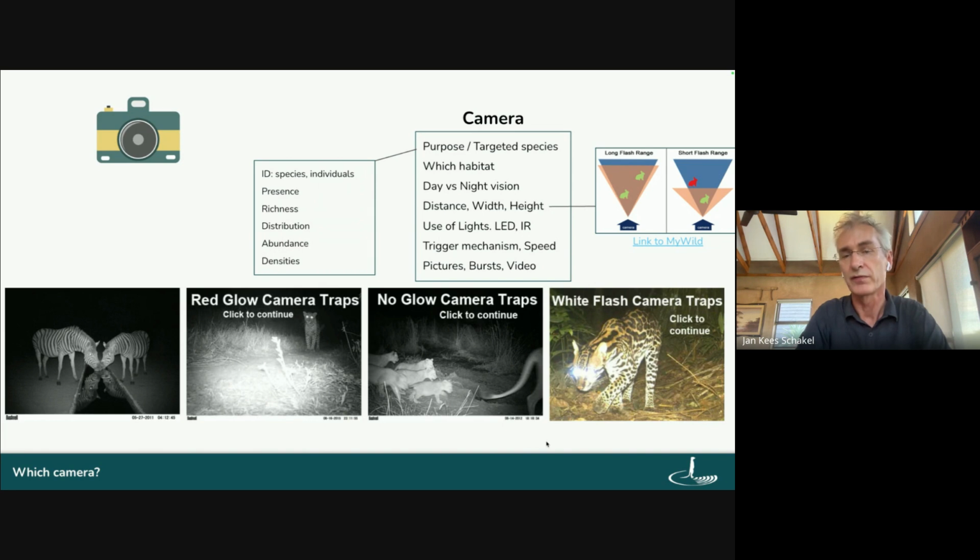Then, of course, there is the question later, when you start analyzing the data, which we will address later, of what kind of questions you have for the data, like do you want to know presence or distribution, abundance? That says more about where you put the cameras. So if you put them in a structured way in the field so that you can conduct statistically relevant data, then it's about the positioning of the cameras, but it starts with the camera.